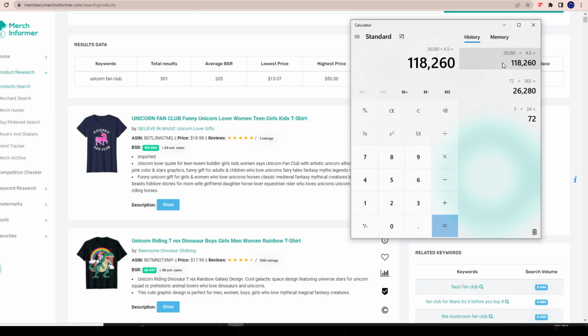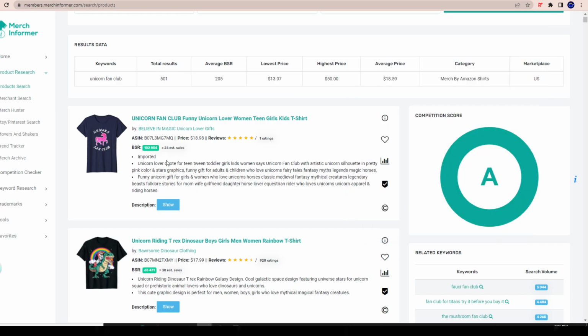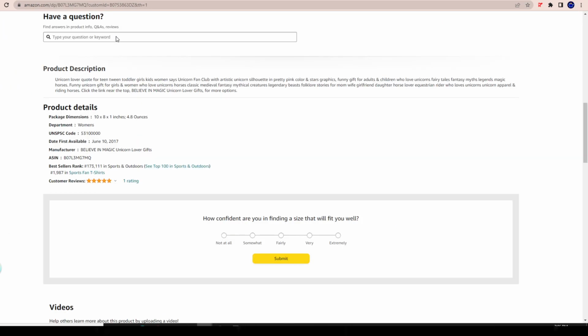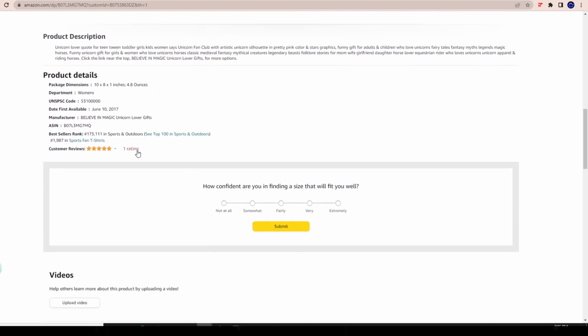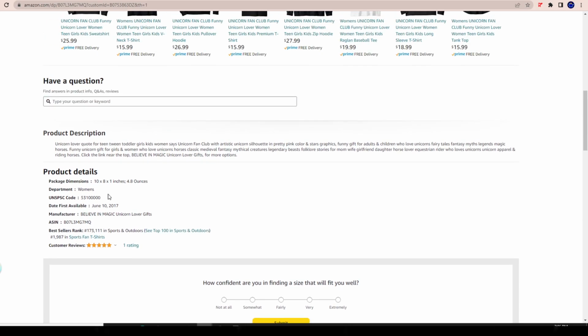That 26,280 then leads to 118,260. Now, do I actually think that this design makes $118,260? The answer is absolutely not. This is how the bestseller ranking works with Amazon: once this design gets a sale, the ranking will shoot to the moon very quickly, and then it will drop down slowly. So by tomorrow, this product is going to have less sales.